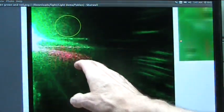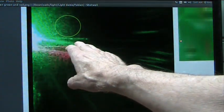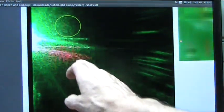But then you can see way back here, the green reacts again. So it would have probably never reacted at all here until it hit way out here, because the green is much more powerful than the red. But it is the same particle. You see, there's the same particle there.